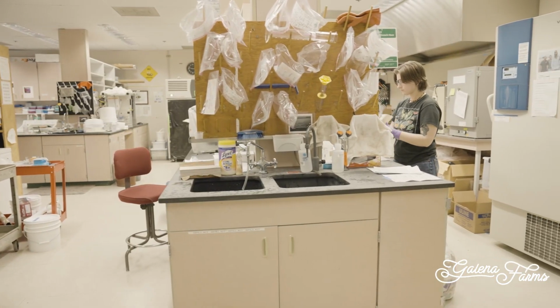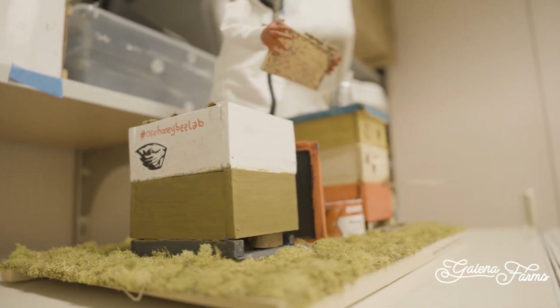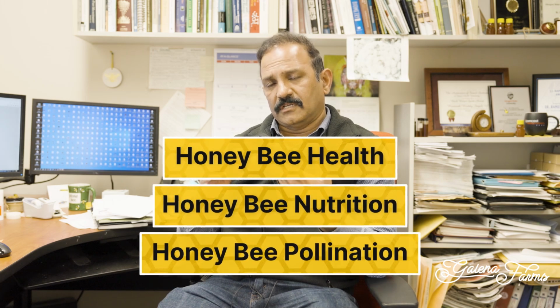Ramesh Sagili, Professor in Department of Horticulture, Oregon State University. The OSU Honeybee Lab focuses on three prime areas: honeybee health, honeybee nutrition, and honeybee pollination.